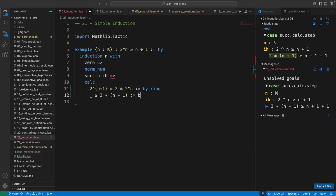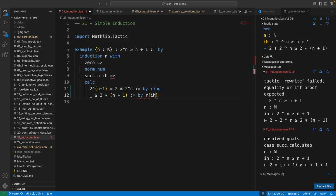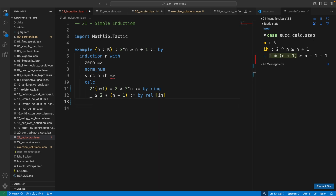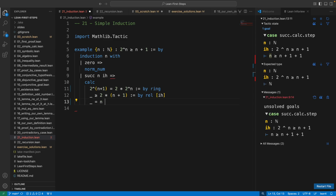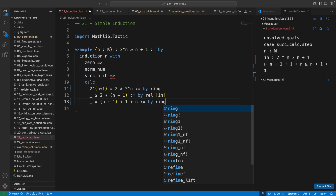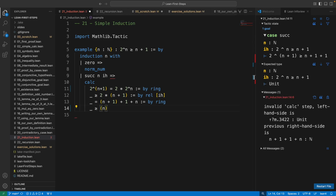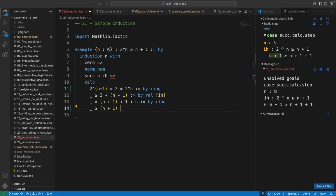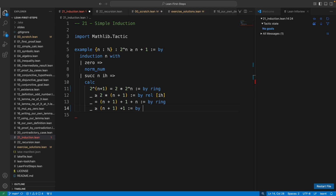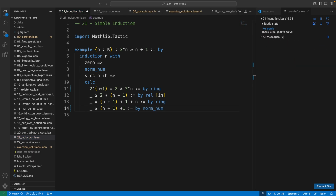Why is that? We have to justify it by rewrite induction hypothesis. In fact, it's because it's an inequality, it's a rel. And if we expand that out, that's n plus 1 plus 1 plus n, and that's just simple algebra. And we only want some of that, so we can say that's greater than or equal to n plus 1 plus 1 by... Can norm_num do it? Does it know that n is more than... Yep, it does. Great. I'll just put in an extra space there so it looks nice. There we go.